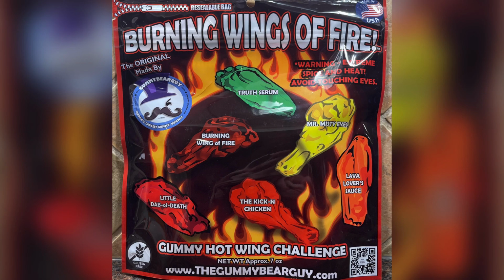Next up will be Insanity. I'm not sure when I'll do that. First chance I get. Before that, the Gummy Bear guy is sending me his new Gummy Wing Challenge. It's going to be 6 gummies that are the actual size of chicken wings, with escalating levels of heat from Serrano up to 16 million Scoville. Well, the wing isn't 16 million, but he's putting 16 million capsaicin in it. So it's going to be nasty. We'll see how that one does. That one should be here hopefully this week. If not, next week. I'll do it before Christmas for sure.